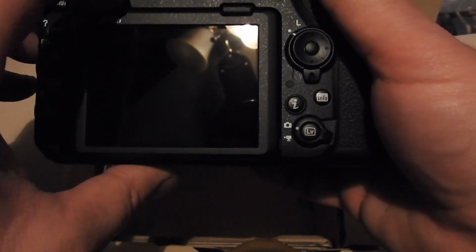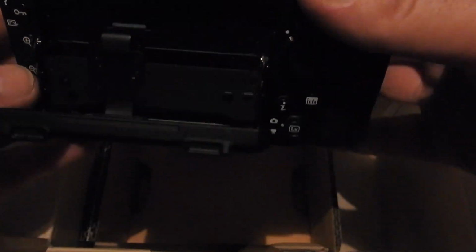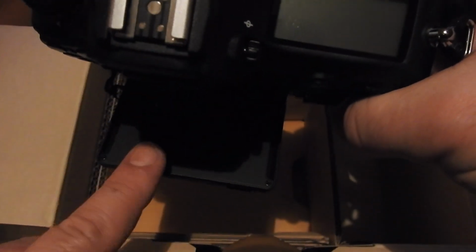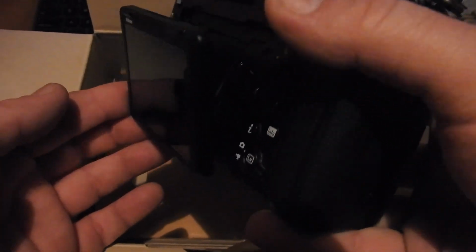And here, what I really love, guys, check it out. It's the swivel, okay? So, you know, when the telescope is pointed upwards like this, I can swivel the screen down so I don't have to hurt my back so much and bend over so much to take a look.